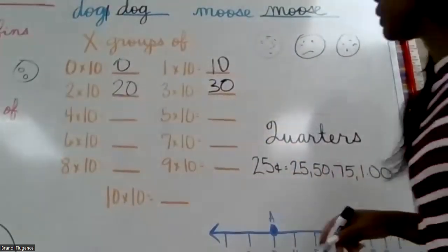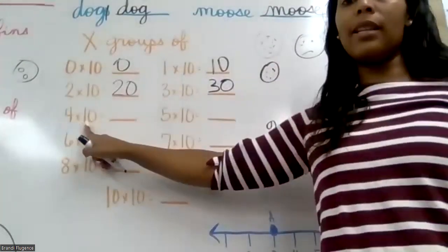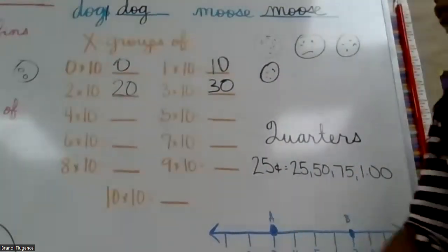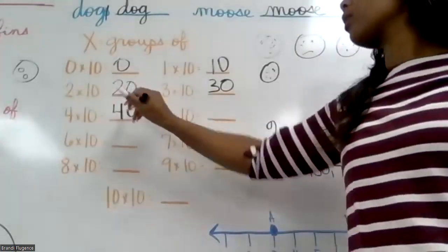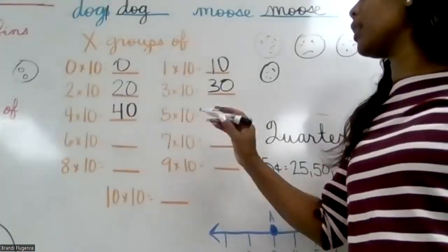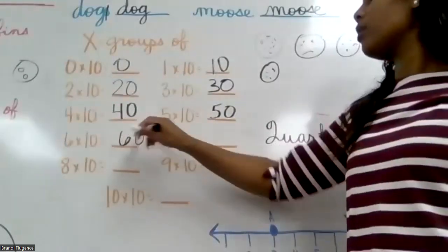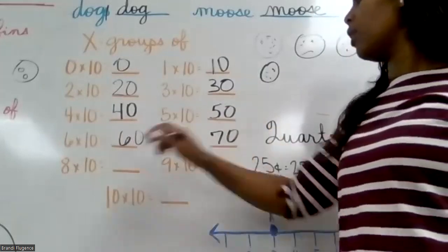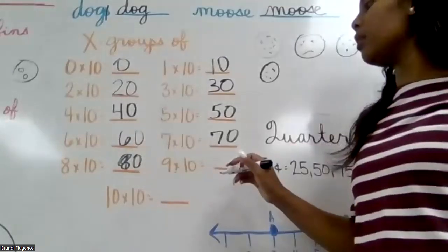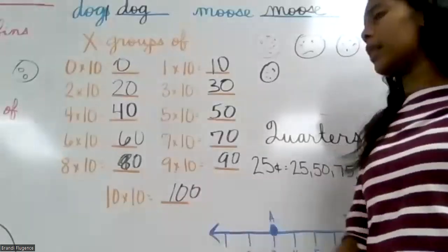I need you guys to focus and not do anything else in your book. Thank you. Next, we have 4. 4 times 10 is also saying 4 groups of 10. How much would that equal? 40. So I guess we figure out the pattern. So what would be 5 times 10? 50. 6 times 10? 7 times 10? 8 times 10? 9 times 10? 90. Then 10 times 10? 100. That's how we multiply times 10.